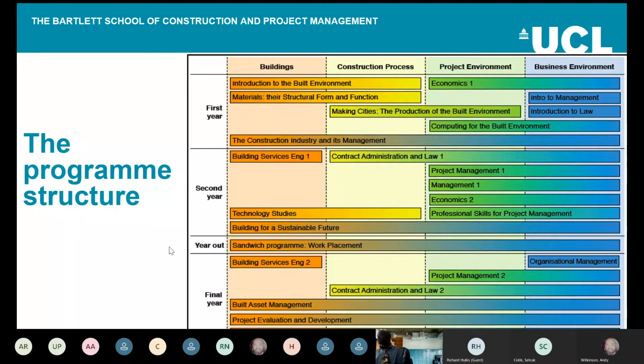So getting back to the structure, you learn the technical skills, you deal with the construction processes, issues like contractual issues. You need to understand contractually how the project manager fits into the rest of the industry. What are the contractual issues related? And the project environment looks at the economic side of the issue, i.e. within the wider built environment, how does the economic performance affect the construction industry? So you learn basic economics in relation to the built environment.